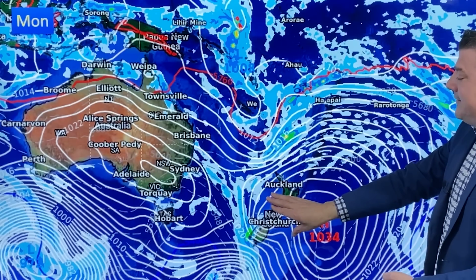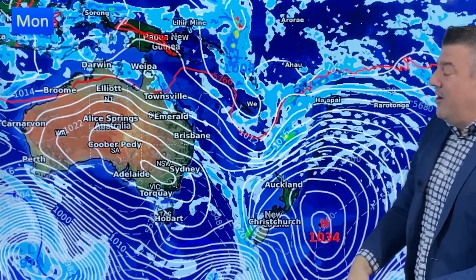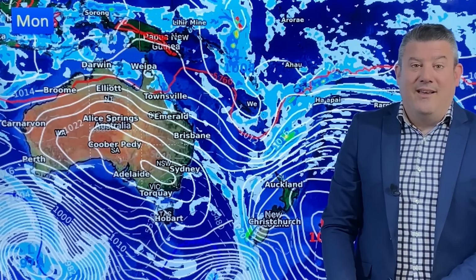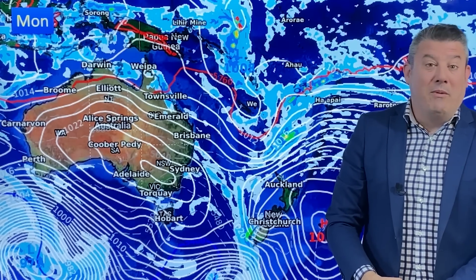This is a big high. It is drifting in towards New Zealand, but we've still got low pressure up here. That's going to help encourage more nor'easters next week in the New Zealand area along with that high. So next week looks warm, warmer than average across many parts of New Zealand.